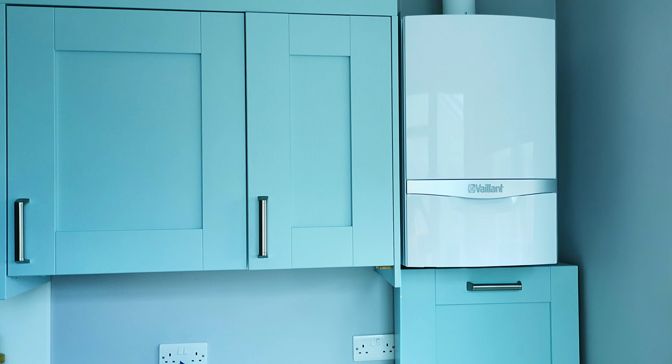Now, this is a photo which I took in one of my customers' homes. And what I wanted to show you was how it lines up with the cupboards in the kitchen. So Vaillant have designed this so it is exactly the same height and depth as your standard wall unit. So it blends in really nicely in your kitchen. And this boiler is exactly the same size as a Pro boiler.